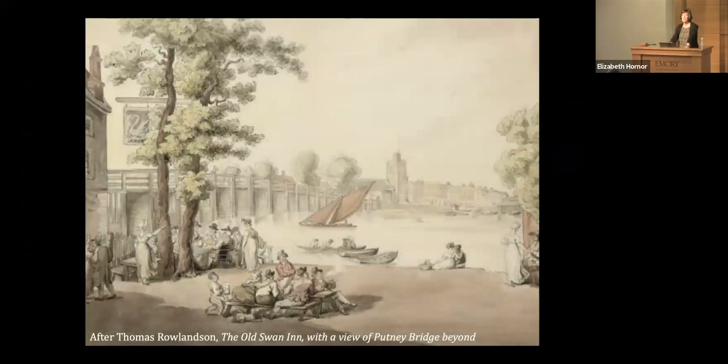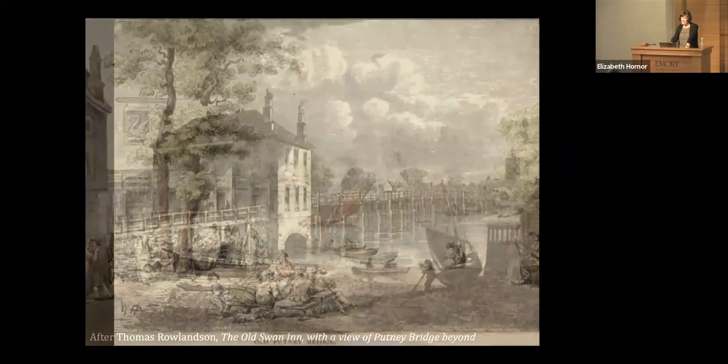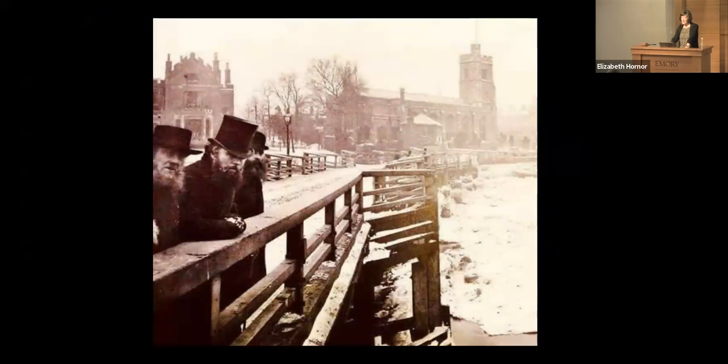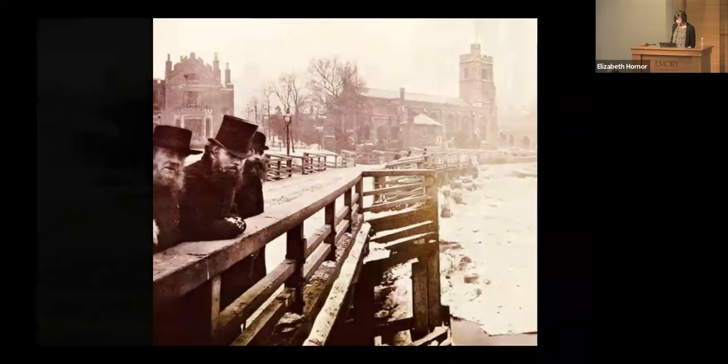So this is just to show you the way Old Putney Bridge had been depicted in the past. This one is from the 18th century when it still looks pretty good. It was brand new. It was a toll bridge, so there were these toll houses on either end of the bridge. Here's a photograph probably taken soon before it was taken down. One of the features of the bridge is that there was a church on either side of it, and that's highly unusual to have on a main river. But here are some Victorian gentlemen looking out over the bridge, and this appears to be one of the few times, I think there were only 3 or 4 times, when the Thames froze, so people could walk across the bridge, saving themselves that toll.